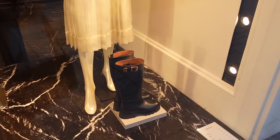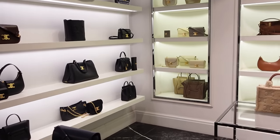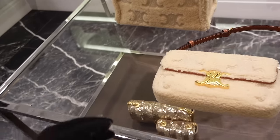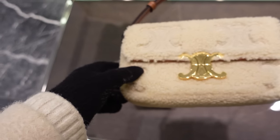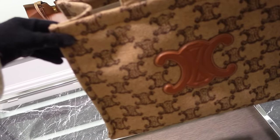Oh God, I already love those riding boots. And that coat in the window. Oh dear. Oh, they've got loads of saloon in here. Oh my gosh, why is that? It's so cute. It's like so impractical, but so cute. Oh my God. That is so gorgeous.